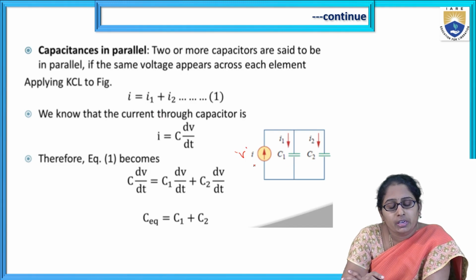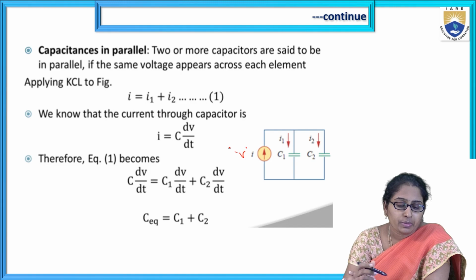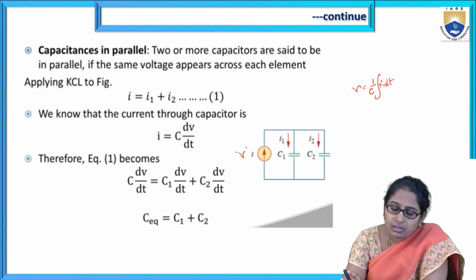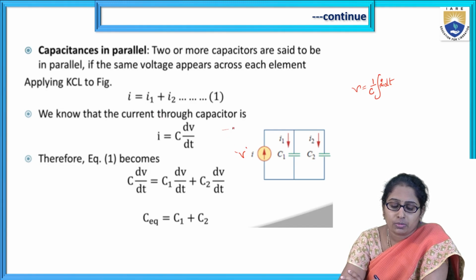Now in the parallel circuit, the supply current is equal to the sum of all currents, right? Applying KCL, we write I is equal to I1 plus I2. Once again, recollect the voltage-current relation. In the case of a capacitor, we know that V is equal to 1 by C integral of I dt. That is a basic relation. From this, what is the current expression in terms of voltage and capacitance? I is equal to C dV by dt. Yes or no?